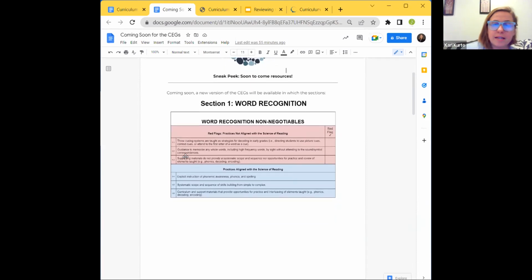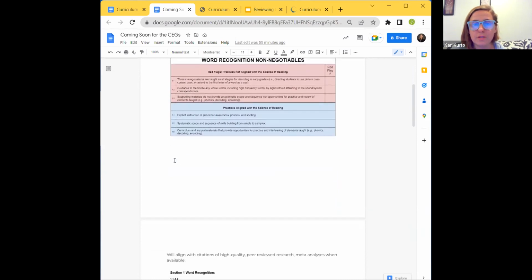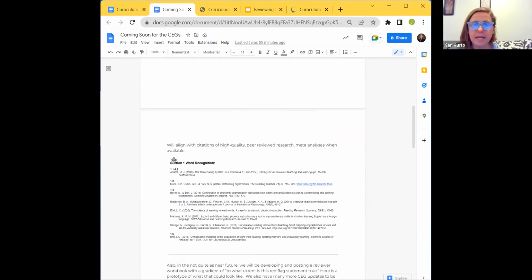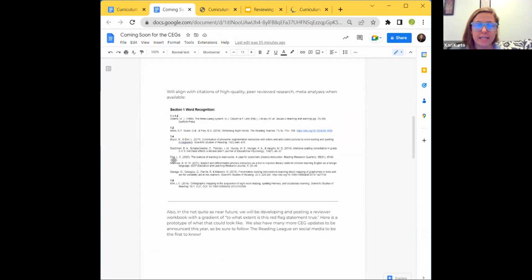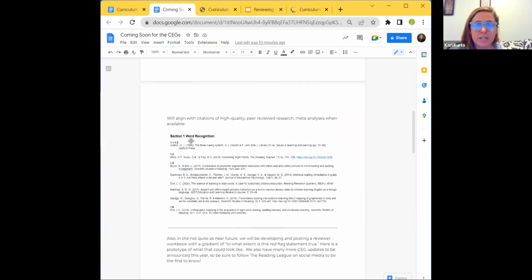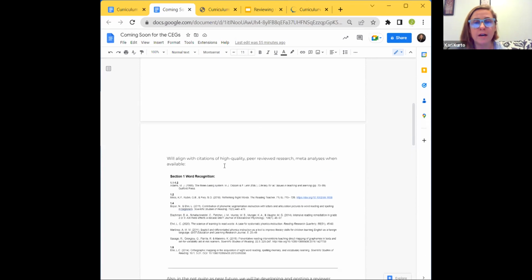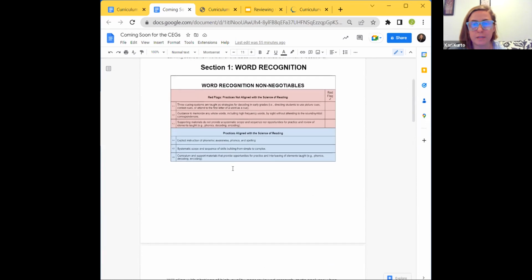You'll notice, however, that there are little numbers next to each component now. And what we have done is we have worked with a wonderful consultant, Dr. Doreen Maisie, and she has spent a long time adding citations that will align with each section of the curriculum evaluation guidelines. So what you're seeing in these citations, this is the science of reading. This is the high quality peer-reviewed research, right? Not a curriculum-based measure of their own progress. This is the high quality peer-reviewed research that is the science of reading that proves that these red flags are less effective than these aligned practices.